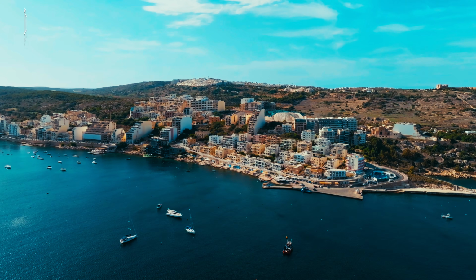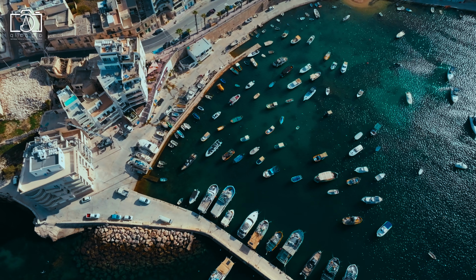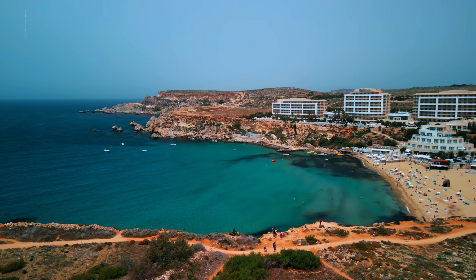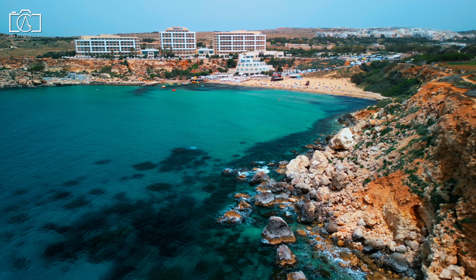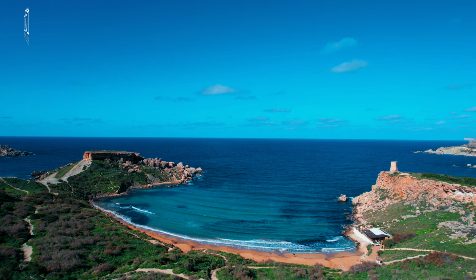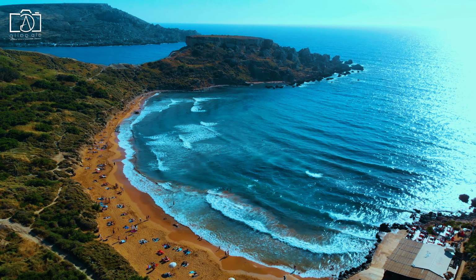Ġgantija was another lively coastal town, featuring the Malta National Aquarium, where I learned about the island's marine life and underwater ecosystems. For a beach escape, Golden Bay Beach was an excellent choice, offering soft golden sand and spectacular sunsets. Just a short hike away, Ġgantija Bay was a quieter and more rugged beach, surrounded by cliffs and natural beauty.